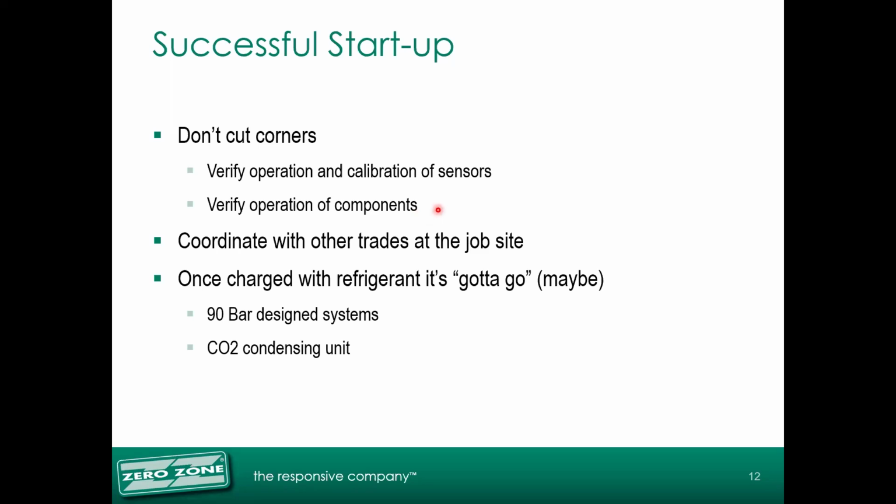Verify your compressors start and run in the right direction. Verify the fans and the evaporators come on and run. All those things, the system needs to be ready to go.